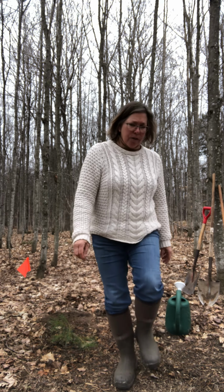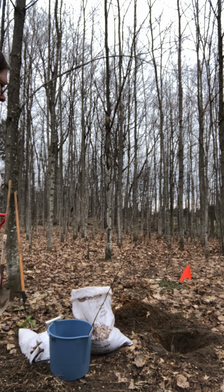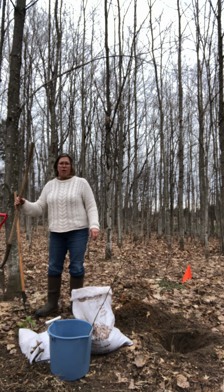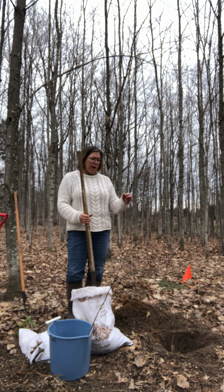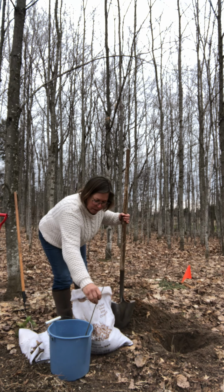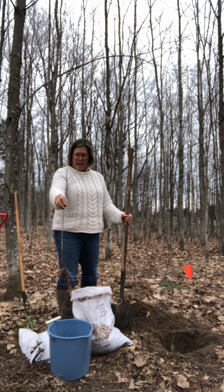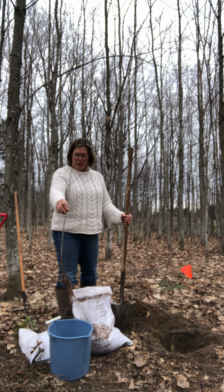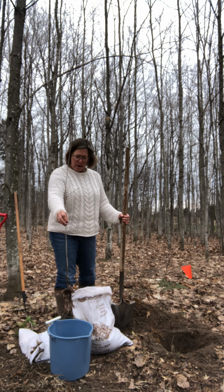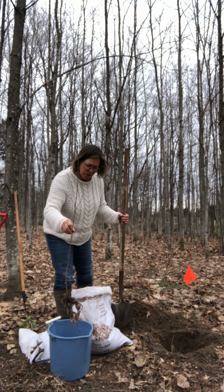Over here I've got another hole, and I thought I would show you, if you don't have a dibble or a flat shovel, you can just use a regular shovel, but you're going to want to dig a little bit of a hole. I did this because this is my serviceberry. I mean, it's huge. This is actually a 2-year-old seedling that I had in a temporary bed, and I wanted to transplant it after it had a year growing near my compost pile. But again, it's got a lot of nice Terrasorb on it.